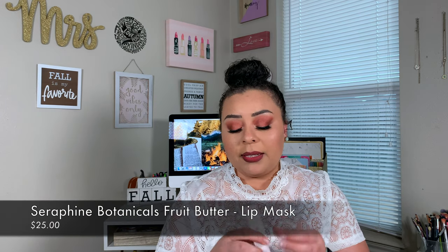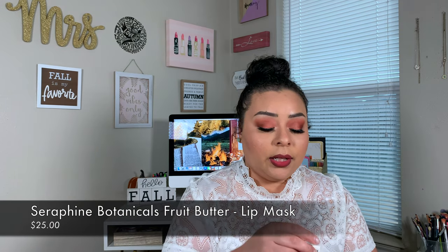The next thing I got was this. I picked this one out too, I believe. So I picked out the cream, and I picked out this. This is the Fruit Butter Lip Mask from Seraphine Botanicals. I used this today while I was getting ready, and as soon as it came in the mail, I opened it and I put this on, and I was like, oh, thank you, Lord.